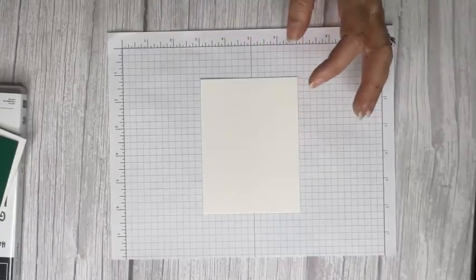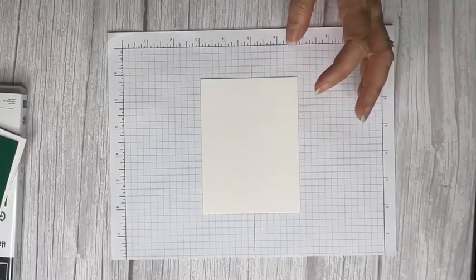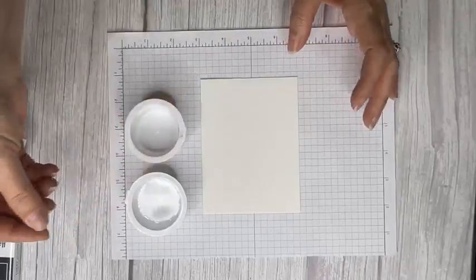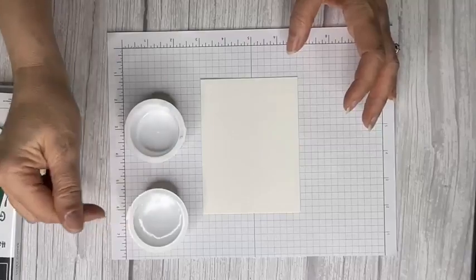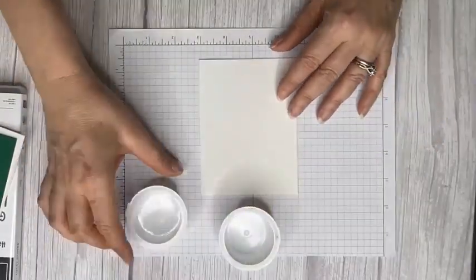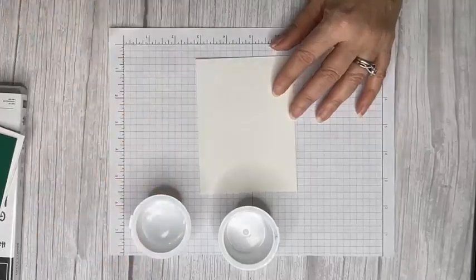So here's what we need. We need 2 little containers. These are actually brie cheese containers, like mini bries, but they work for me. So one I've got nothing in, the other one I've just got a little bit of clear water.